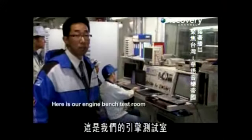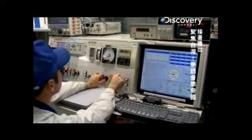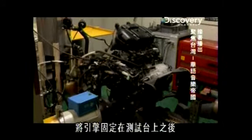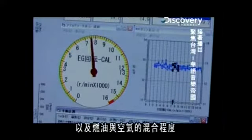Here's our engine bench test room. With the engine bolted down to a test stand, computers measure RPM, water temperatures, and fuel and air mixtures.